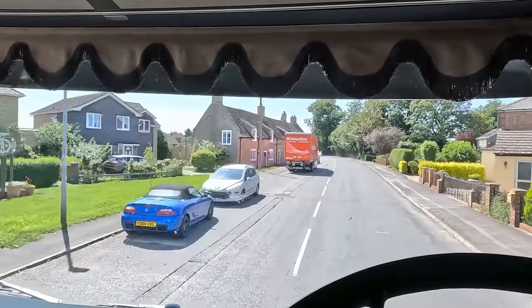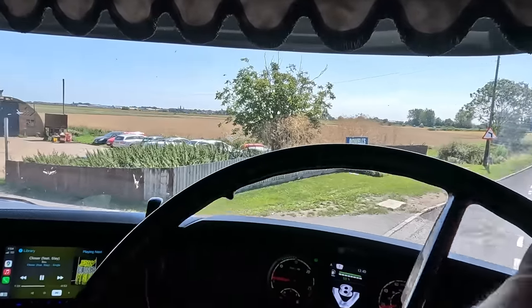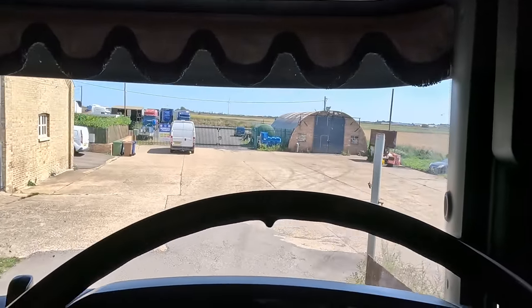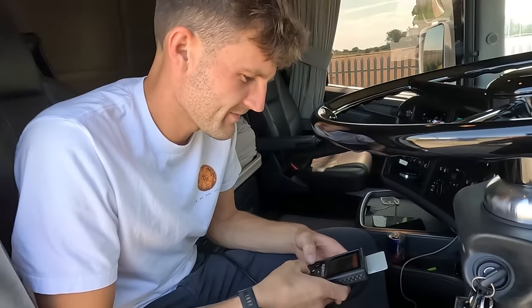The DAF was nice, but you'll never beat a Scania. Electric powered. Oh, he's run out of battery? Rouse Transport. Now, this is where it all started for me. This is my first proper trucking job here. And now this is where my transport manager is. Welcome to the YouTube channel, George. Thank you. This is my transport manager.